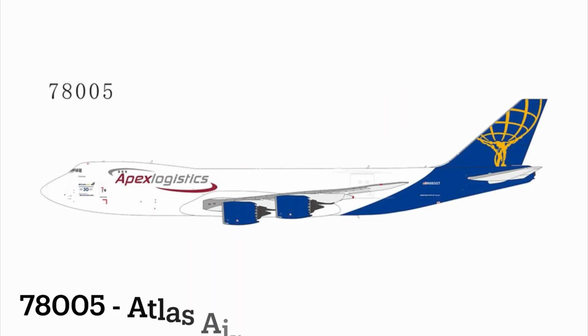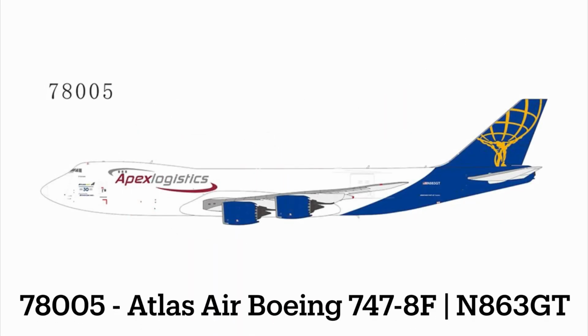And then moving on down, we have another Atlas Air 748. This is the last one built, now with the full livery applied to it, with the Apex Logistics sticker on the left side, and they also have a couple stickers just ahead of that as well. This is the 30-year anniversary sticker for Atlas Air.